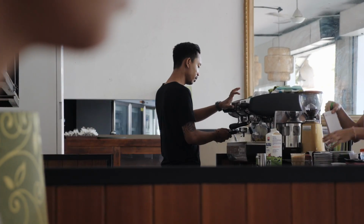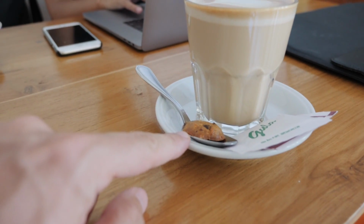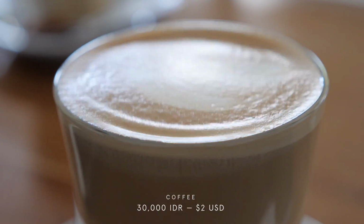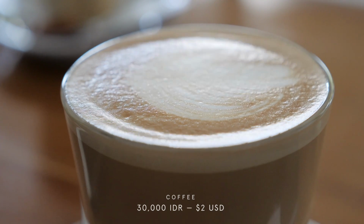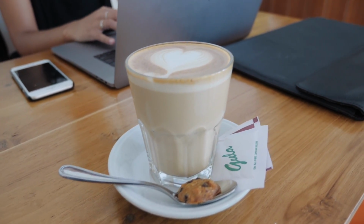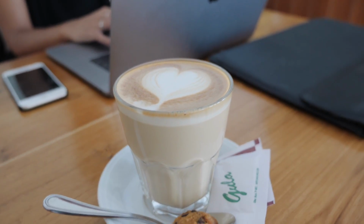This is the magic here. You even get a little cookie. So these are 30,000 rupiah. That's a latte, and not like the typical Balinese or Indonesian style of coffee. These guys just do a really good job of making good Western coffee, you could say. The reality with places like this though, is it gets very, very hot.